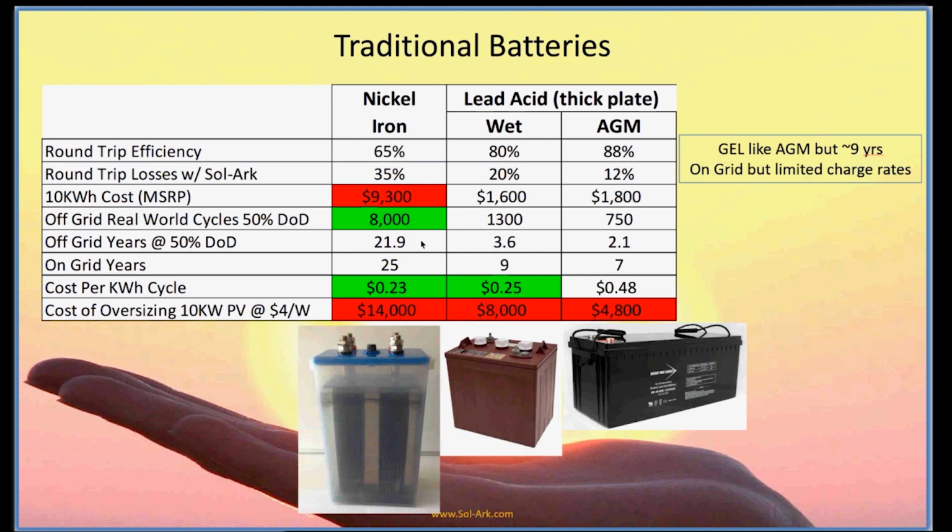But with the numbers of cycles, it can last a long time, and so therefore the cost per cycle is good. Now here's the kicker: because we lose about 35% of the energy on the round trip efficiency of the battery, we have to upsize our array. So let's say we have a 10 kilowatt array. We're going to have to upsize that by 35%. So the challenge with nickel iron is not in its cost per cycle or longevity. It's really in the opportunity cost or efficiency cost in upsizing the array. So we have to take into account the cost per cycle, then also include the cost of oversizing the array, which can be quite large.